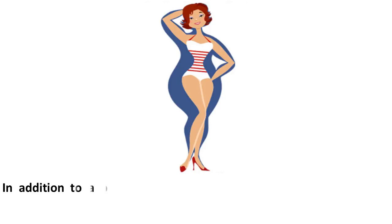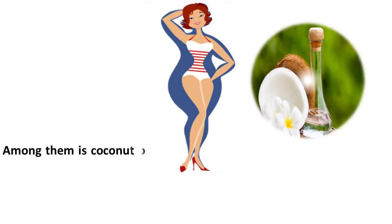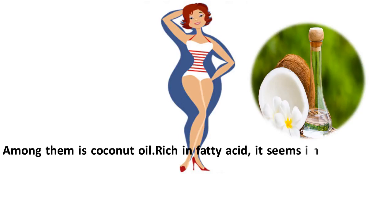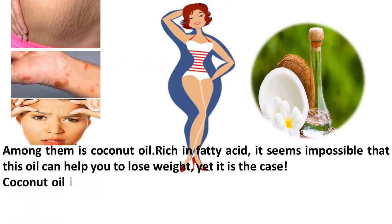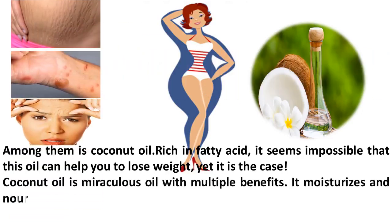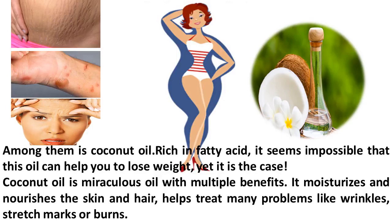In addition to a balanced diet and regular physical activity, certain foods can speed up the fat-burning process. Among them is coconut oil, rich in fatty acid. It seems impossible that this oil can help you to lose weight, yet it is the case. Coconut oil is a miraculous oil with multiple benefits. It moisturizes and nourishes the skin and hair, helps treat many problems like wrinkles, stretch marks or burns.